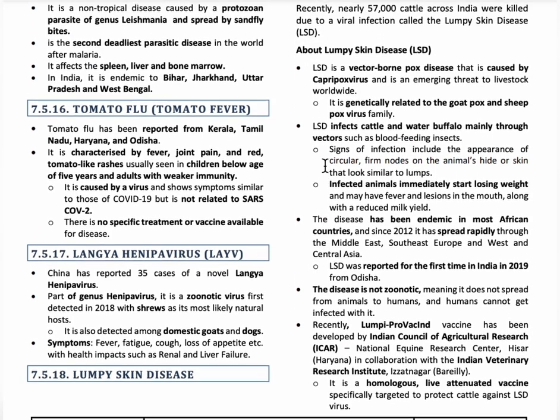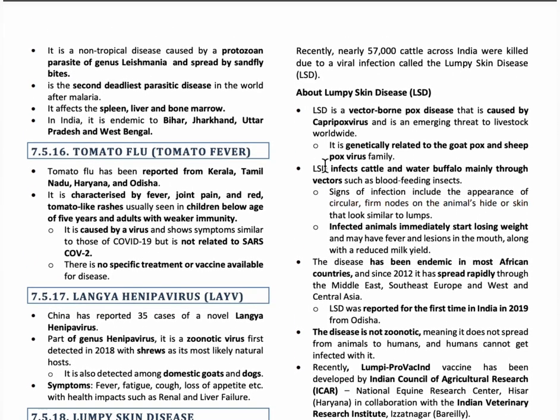So it is caused by Capripox virus and over 57,000 cattle were killed across India due to lumpy skin disease. It is not a zoonotic disease. That means it cannot spread from animals to humans. So recently Lumpy-ProVac-Ind vaccine has been developed by Indian Council of Agricultural Research.